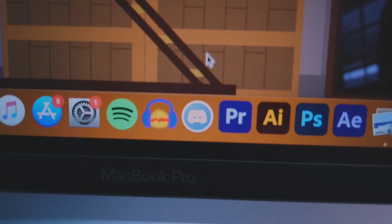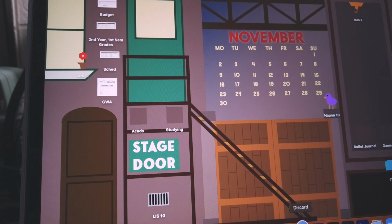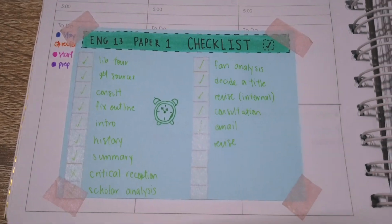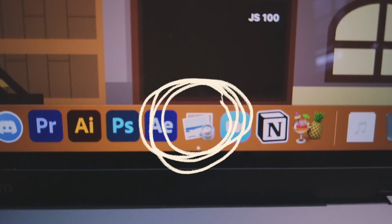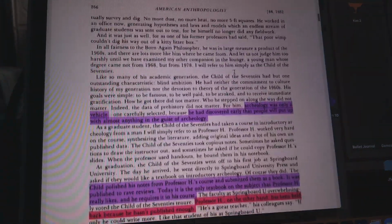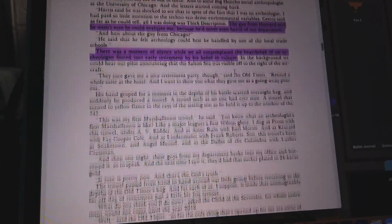Discord isn't really a learning management system we're using, but it's important for my org/club life to help coordinate events and activities, and for me that's still part of my academics. Preview is how I open PDF files. It's helpful that it has a highlighter option built in, though you can't pick colors. Still, I use it for annotating the readings and modules that I'm given.